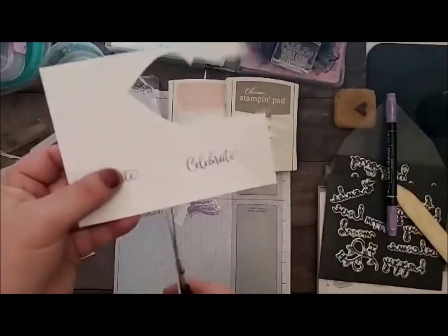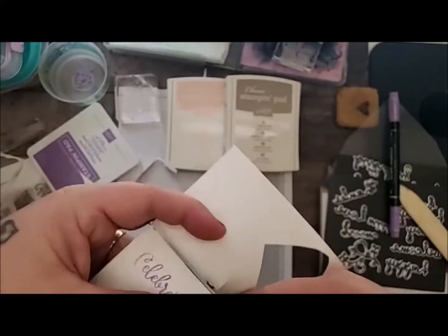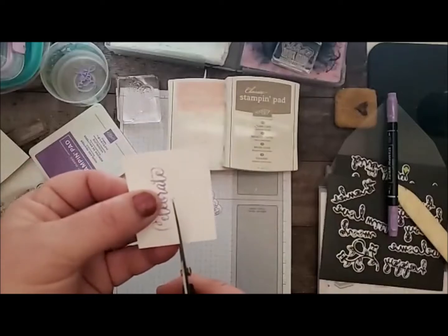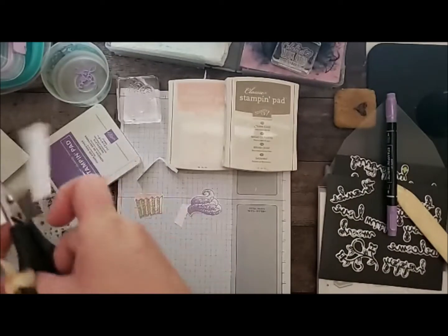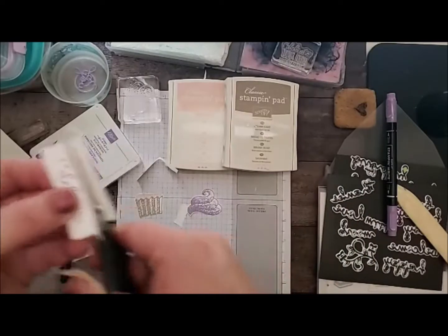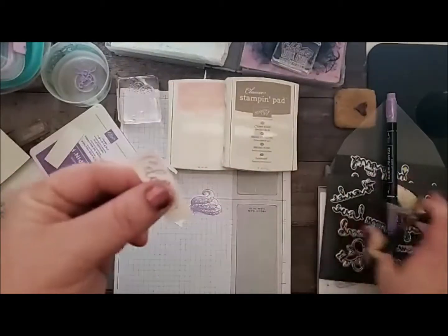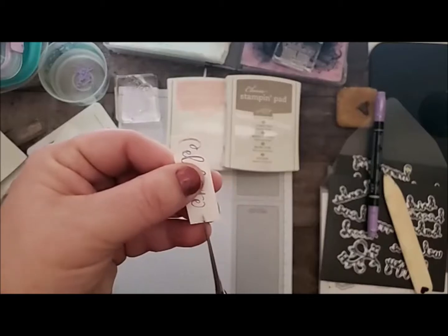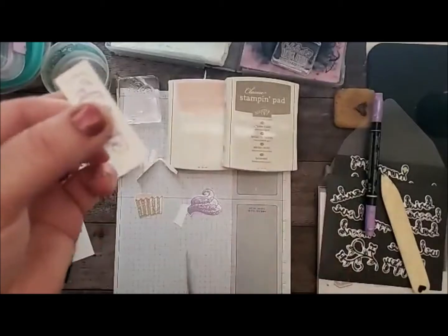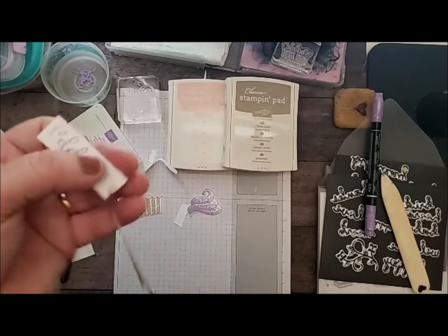Okay, so with my sentiment, I'm also going to just make a big square. Now if you're not really good at cutting straight, you can go ahead and use your trimmer. I'm just gonna go for it. And then, when you're making flags like this, it's easy to go up the middle with the snip, and then the side.